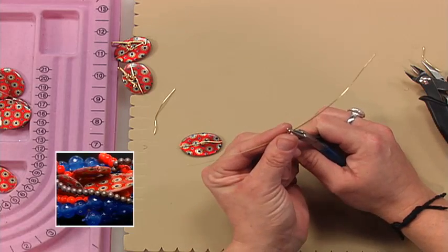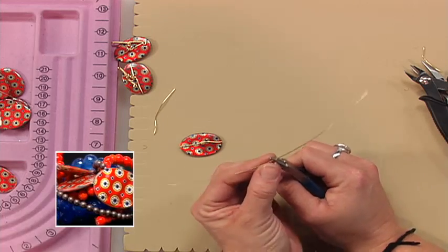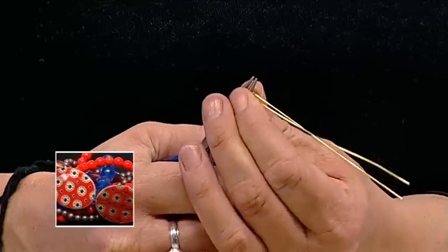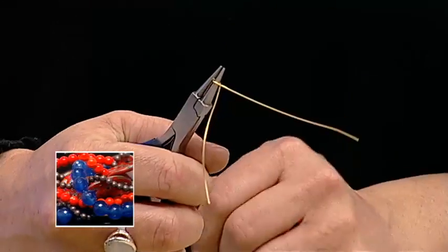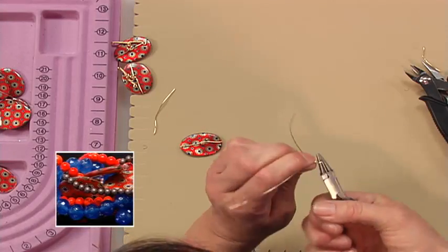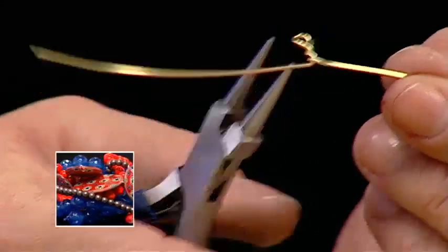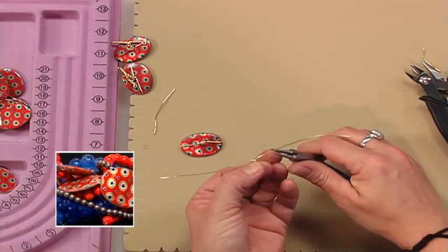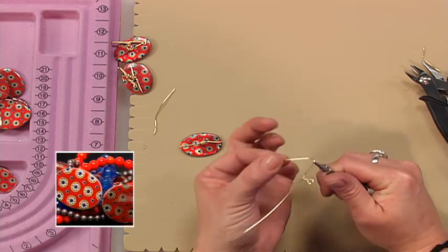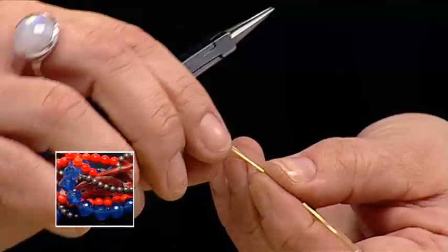Okay. So I'm going to take, again, about 10 to 15 centimetres of our 0.8 wire, go roughly to the centre, and we're going to fold it in half, basically, and cross them over, and then twist about twice, okay. So two twists, and you can see we've already got that T shape. So now I'm going to go in about a centimetre and a half down on one of the sides, fold it over, hold it in my pliers, and I'm going to twist that one as well.